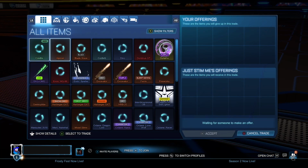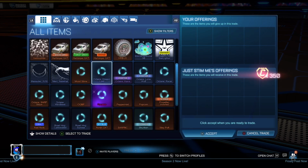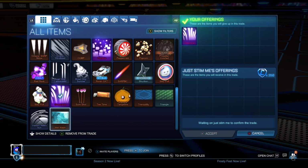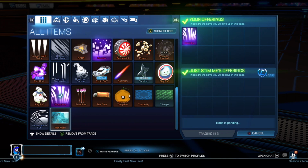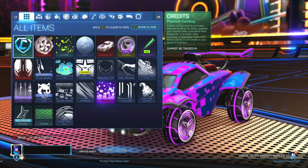Now boys, moving on to this next trade, I basically just traded my Streamline for 350 credits, which at the time was good. Obviously now looking at Rocket League Insider, it probably wasn't the best trade, but at the time this was mid value on Rocket League Insider. And yeah, I just decided to take this trade because it was mid value and I was just trying to get the trades going.